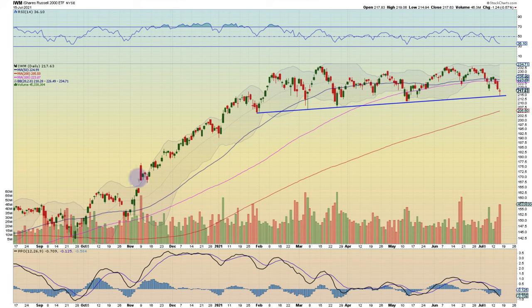It's possible, right? Russell 2000 is where it gets very interesting. Right here at the lower trend line, I guarantee you everybody is watching this. Right? Everybody is watching this darn trend right here. So watch for a potential break. That would be not the greatest sign. But if it cracks a little bit below it, it's not necessarily game over.